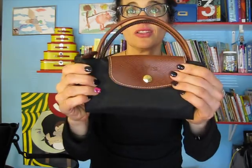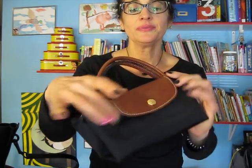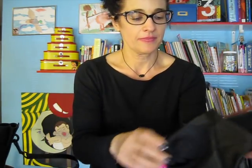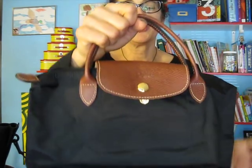But okay, next bag is this little mini Longchamp. It has a small handle. I just have enough small bags now, so I don't need this. And it's adorable. When I see people carrying this, I'm like, oh gosh, that's so cute. It's small, but it holds a lot.